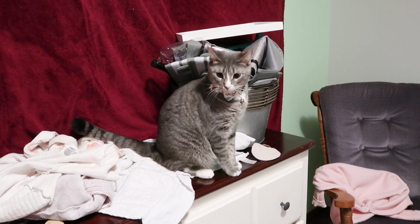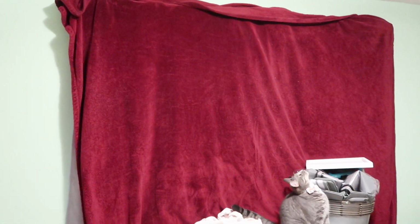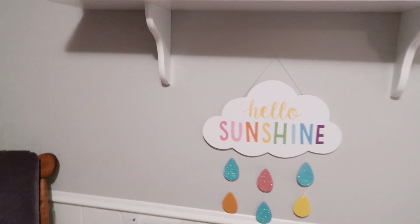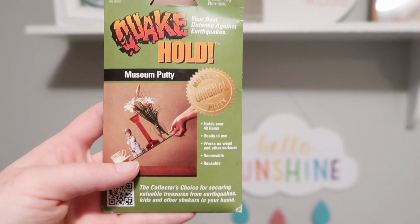Of course, I couldn't do anything without the project manager overseeing everything. And yes, I do have a blanket up over her window because even blackout curtains didn't make it dark enough for this baby. So the stuff I'm using for all of this is this Quake Hold Museum Putty to hold everything down.